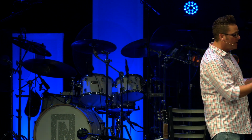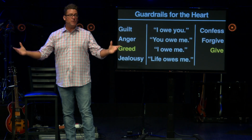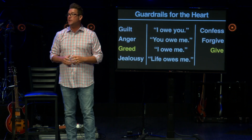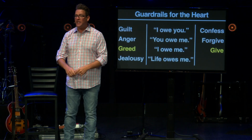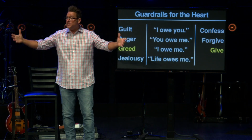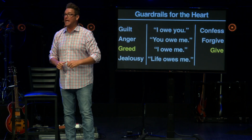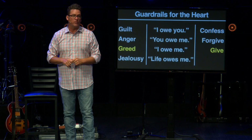When it comes to anger, the guardrail is to forgive. When it comes to greed, one of the things we can do when greed is there is to give, to be extraordinarily generous. To say, when there's an opportunity to give, you know what I'm going to do? I'm going to write a big old check, or I'm going to get on my phone and transfer those funds. And when I do that, I'm going to say to greed, you don't control me any longer. When it comes to my time, and there's an opportunity to serve, or to invest in the next generation, or to get engaged, you know what? I'm going to say, I'm in. I am going to be extraordinarily generous with my money and my time. And by doing so, you are saying to greed, you no longer control me.